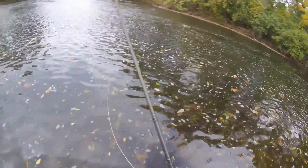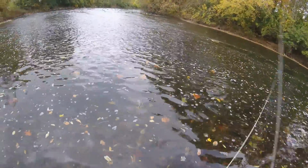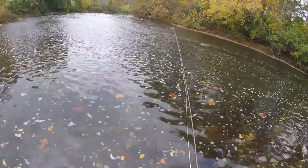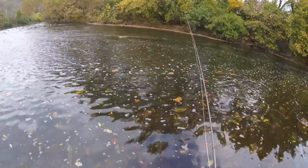Oh, these leaves are just... Guys, it's what you just gotta put up with in the fall, in the autumn. The leaves are falling. So it's a lot of cleaning your line almost every cast, every other cast. You gotta clean your line off of a scum or leaf or something.